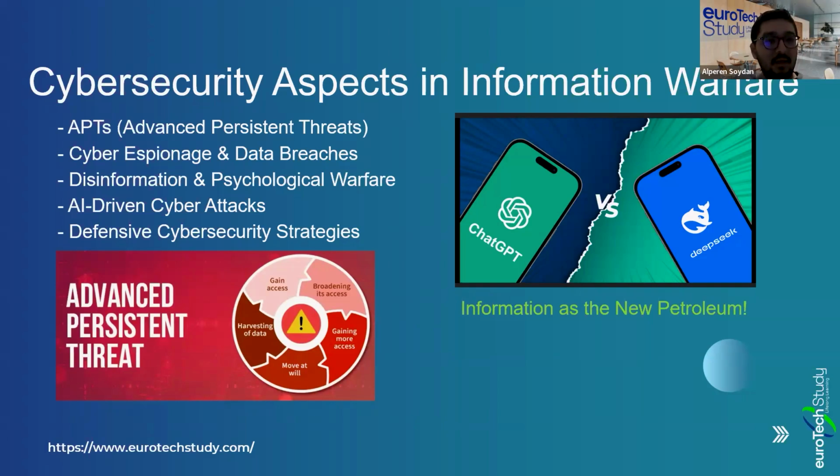Cyber espionage, again, is mostly related to countries, governments, and critical infrastructures. We have artificial intelligence nowadays. It's really a hot topic, and we are seeing it all around. And to protect our environments, to protect everything, we are trying to use defensive cybersecurity strategies and all kinds of policies, we can say. Next one, please.